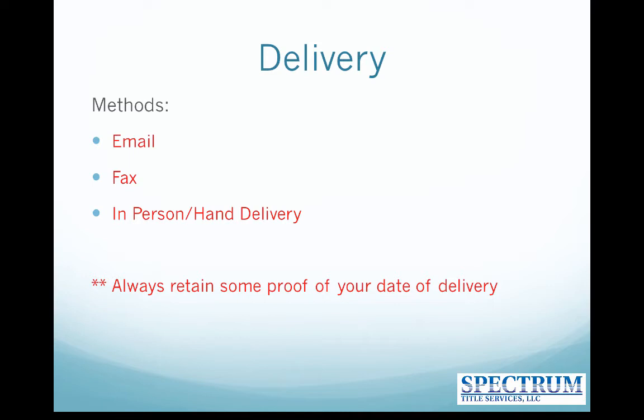Fax, if it's not automatically printed out with a fax, you can print out the log that shows the number you sent it to and the date and time. An in-person hand delivery, you can have everybody there and have something signed saying effective date is X. Everything was delivered on this day. So there's no one rule in terms of retaining some type of delivery, but just so you have something in your records.